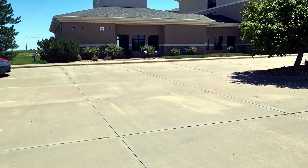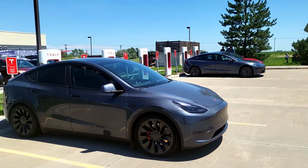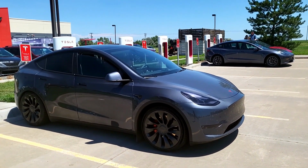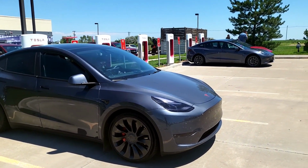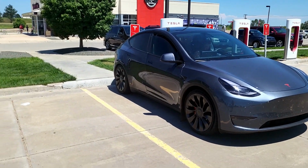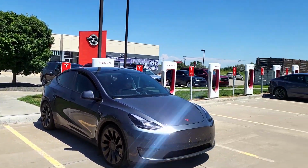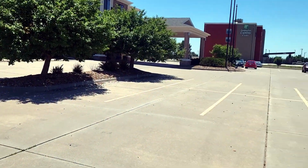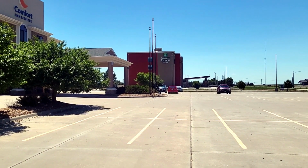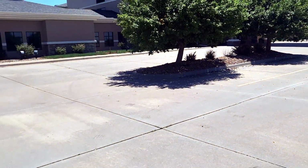So overall, not a real busy supercharger, not a real fast one, again, version 2, but that's all we've been seeing so far here in Kansas. Be nice to get some version 3s coming. We're gonna head into where? Limon, Colorado. That's where we're gonna spend the night. And where are we gonna spend the night at? You guessed it, a Holiday Inn Express. Guess what? Right by the supercharger. So we'll check in when we're down the road.